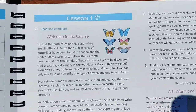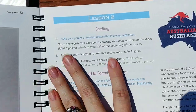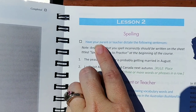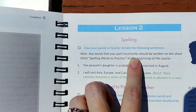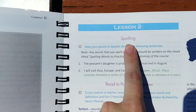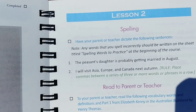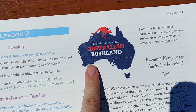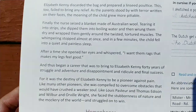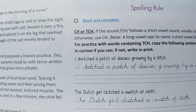Just to give you a peek inside a lesson, we'll do lesson 2. Okay, so you've got your spelling. The words in blue are for the parent, and then you have these check marks. So you have a check mark for spelling, a check mark for your vocab. So you've got spelling, vocab, a little bit to read. Then you turn the page. You see there's a little check mark on each thing here.